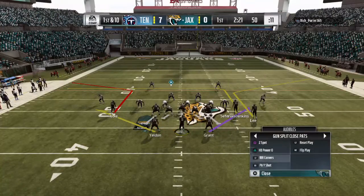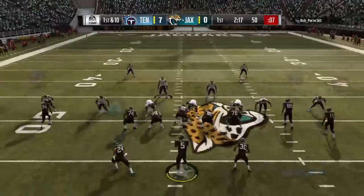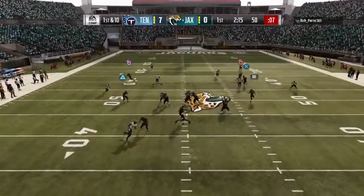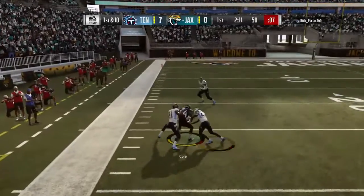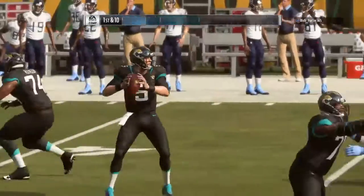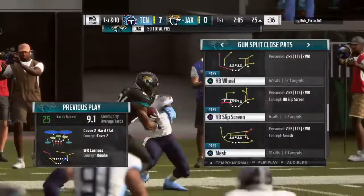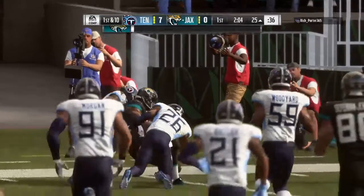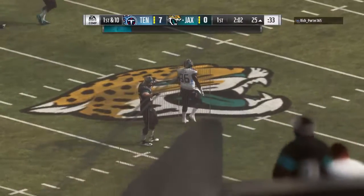Green 80. Spread right, spread right. From midfield, here's Bortles. Looking left side, and he's got it in. It's Cole. And they're able to get this one down to the 25. A really nice gain of 25 yards. Well, they're piecing together a nice drive to start this one. Seems pretty scripted and pretty successful so far.